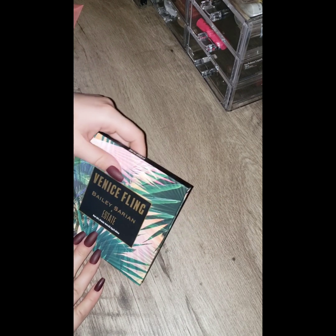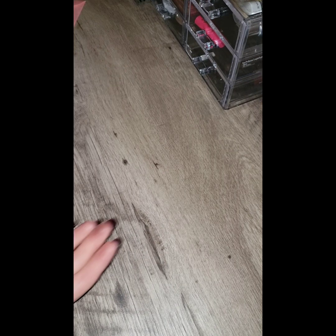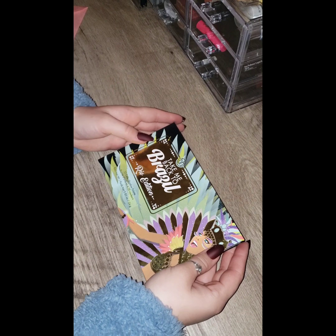Alright. I got one more palette to show you guys. Now that I have eyeshadow all over my hands, like I look like I've been digging in dirt, but it's fine, we've been having fun. This is the last palette. This is from BH Cosmetics. I got it from, I think, DJ Maxx, which the makeup there is kind of hit or miss sometimes. But I ended up loving this one.